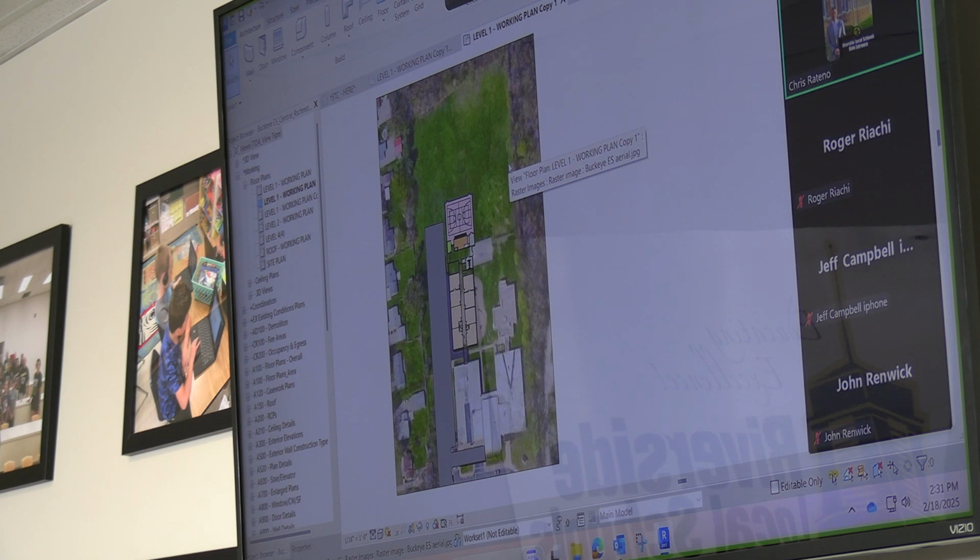Soccer. Can never have enough soccer fields. You can't. I'm a football guy, so. Or football. Or walkways for grandparents.